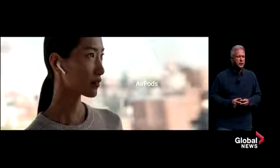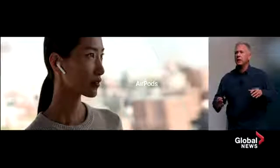Those three, plus the new AirPods, mean there's now a brand new wireless experience for everyone, regardless of what kind of style of headphone you want to wear. And that's wireless.